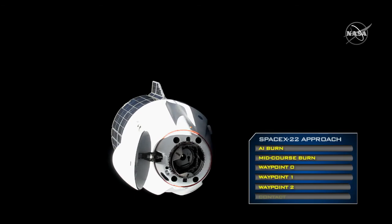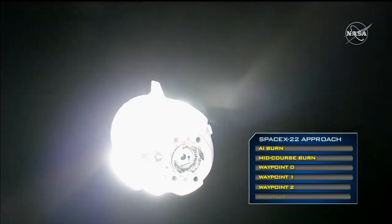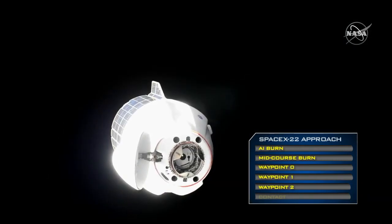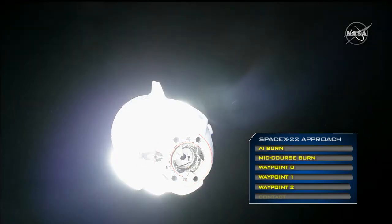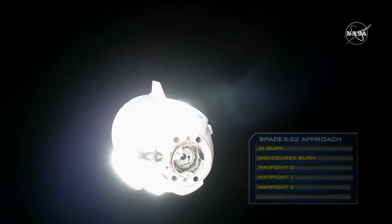Again, Shane Kimbrough and Megan MacArthur are still in the cupola monitoring Dragon's approach this morning. Waypoint 2 is the final milestone before contact and capture. Next up will be Waypoint 2 departure to close in for contact and capture.